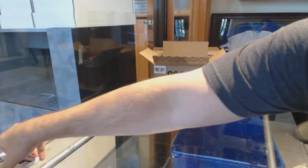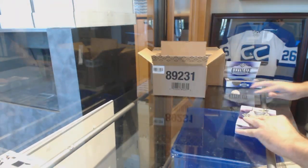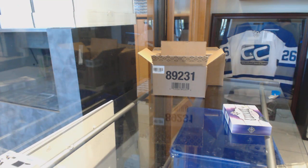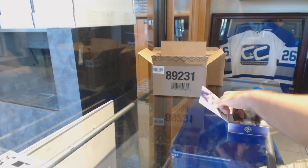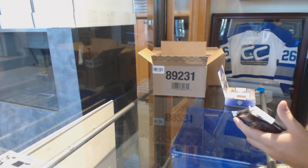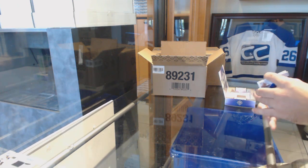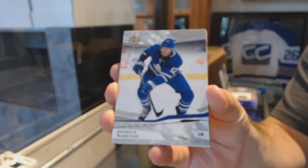All right. Carolina is a very strong team. And there's a lot of good teams in here, so I'm excited to see what a case has. We've got a base number to 99, Patrick Marleau.